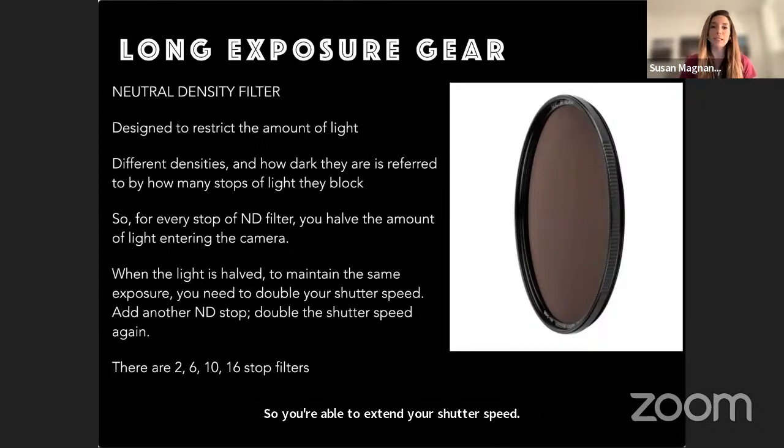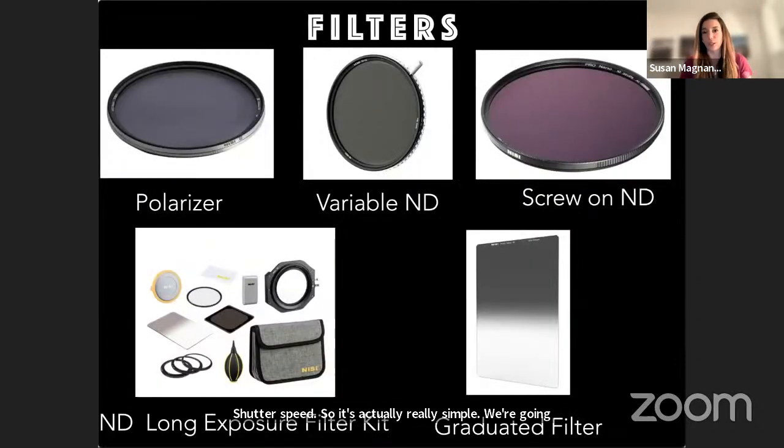There are different types of densities that are referred to as stops of light. You can use a 2-stop, a 6-stop, a 10-stop, or even a 16-stop. For every ND filter you have, any stop of the ND filter you have, it halves the amount of light entering the camera. And when the light is halved, to maintain the same exposure, you need to double your shutter speed. So it's actually really simple. We're going to dive into it as soon as we discuss the different types of filters there are.